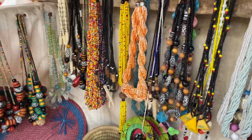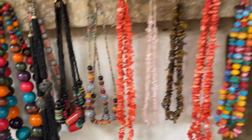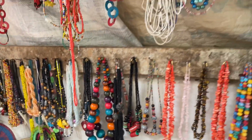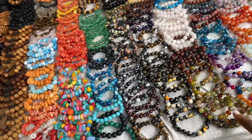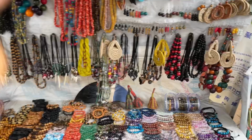See all this type of jewelries. They are so beautiful. If you're a jewelry person and you come here, your money go finish. I assure you. We actually want to buy this precious stone or not. So we'll come when.